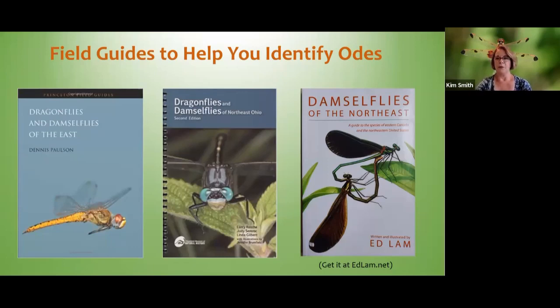And the Ohio DNR also has a little pamphlet field guide to Ohio dragonflies. It's maybe 4 by 6 inches. I think they hand them out free at some events, but you can also get it on their website as a free download as a PDF document. And I have a link to that on my website too. So you can get that pretty easily.